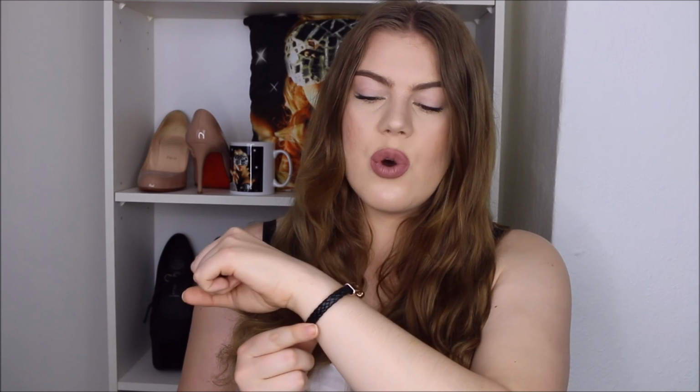So my favorite number 14 is my favorite accessory, and that has to be my bracelet from Born Pretty store. You guys, this is so freaking good quality. I believe I bought this for 99 cents. It was crazy inexpensive, but the fake leather detailing is super sturdy and it's super good quality.